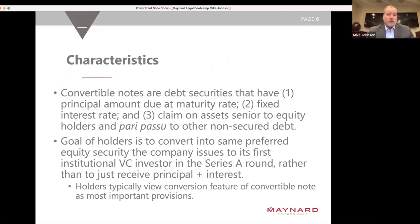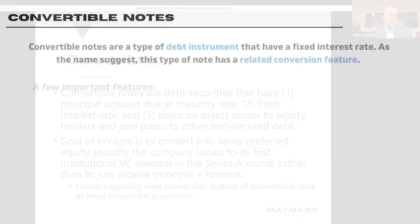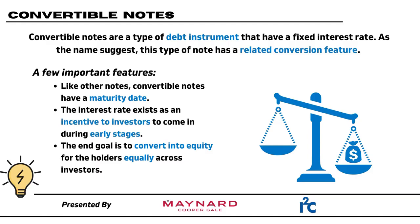Convertible notes have been around for a long time and have typically been the staple of what I call the pre-sale of a preferred stock round. Convertible notes are just that. They're a debt instrument. They're a note, a promissory note. Typically, that note's unsecured. It has a fixed rate of interest, and it also has a conversion feature related to it. It does have a maturity date, just like any other note.